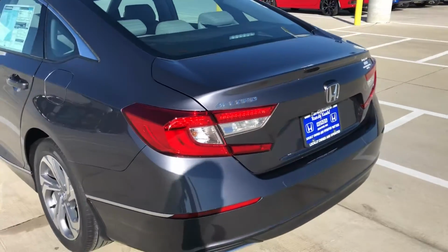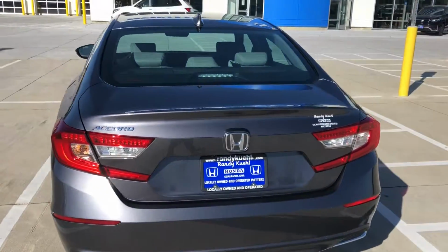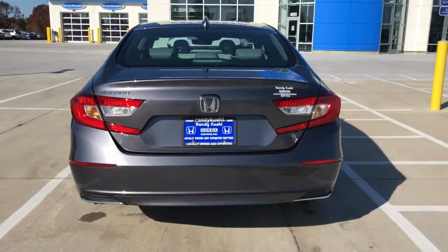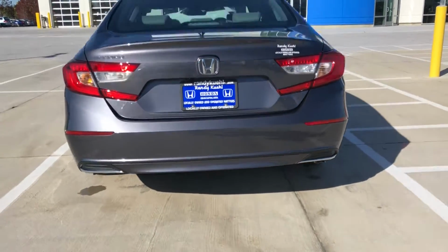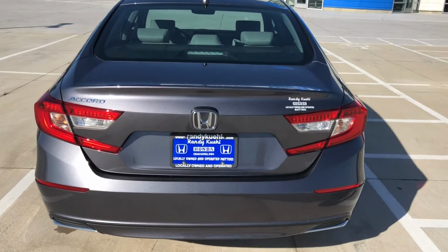All right, we'll swing back here. You got a little bit of chrome down there on the rear bumper. Dual exhaust, tucked right under there. You have a multi-angle rear camera.